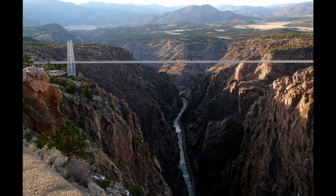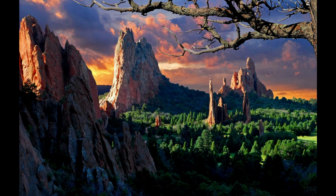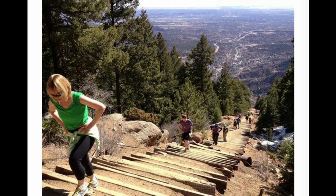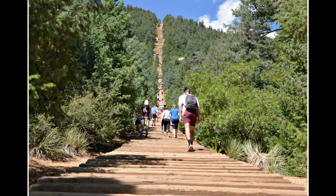The immediate area surrounding the springs was considered neutral territory for every tribe. So they didn't fight when they were there. It was neutral, just like the Wakanda Springs. And it was sacred, just like Wakanda Springs. Manitou Springs, like all natural spring areas in North America, were special locations where anyone could relieve their physical ailments without the concern of having to defend themselves.